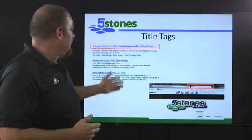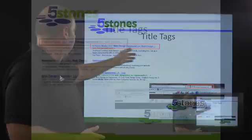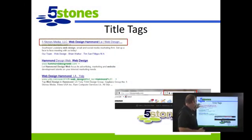Now, the title tag is what you would see when you're doing a Google search, this large blue text that would be at the top. That is the title tag that is on your website. Now, when you go to a website, you're not actually going to see the title tag unless it shows up in the top of your browser, which it often will. It'll show up in the tab there on the browser. But you can't just go to a website and see the title tag right there on the page. It's something that is put into the code of the website.